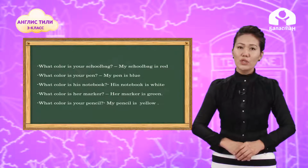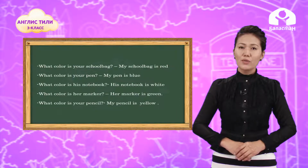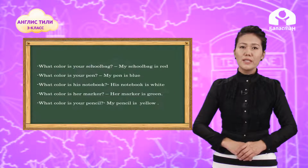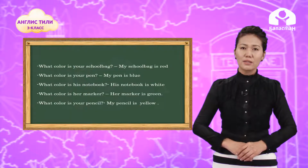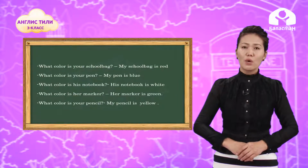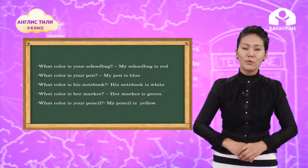Now, ask the questions. What color is your school bag? My school bag is red. What color is your pen? My pen is blue. What color is his notebook? His notebook is white. What color is her marker? Her marker is green. What color is your pencil? My pencil is yellow.